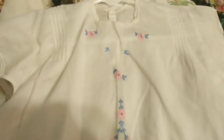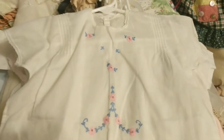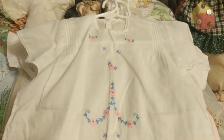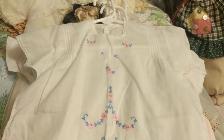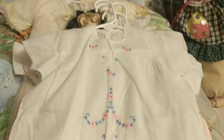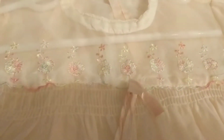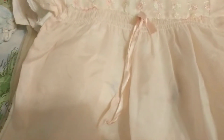She did say a lot of these were handmade. Her mother used to make dresses. As a matter of fact, her mother made her daughter a dress, and her mother has since passed away, but she gave me that dress. Well, I bought it. Here is a sheer pink. All the embroidery. Some smocking across there. Very sheer.